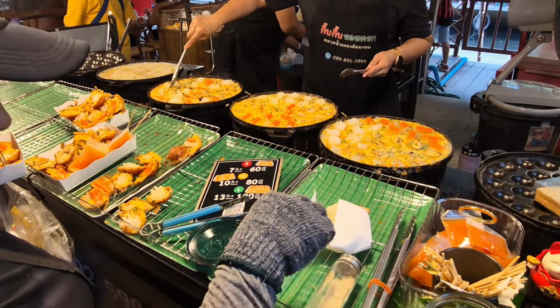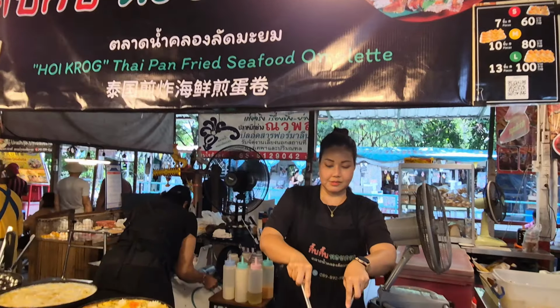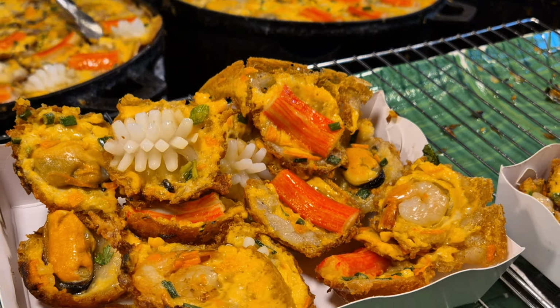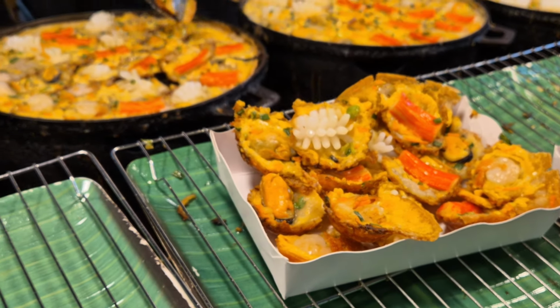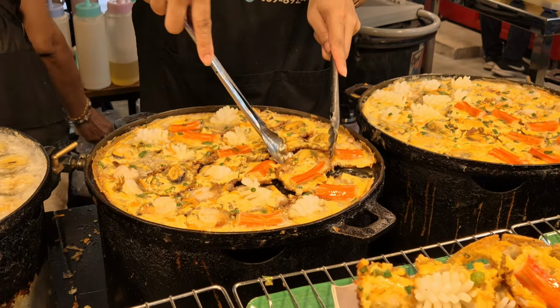Oh, this looks so cool. This is called Hoi Krok Thai Pan Fried Seafood Omelette. It looks really, really cool. Wow, look how much seafood is on that. Oh, yes. The lady's cooking it fresh over there. Danny, should we get some? Yeah, this is your favorite stuff, seafood. I think so. Get some.